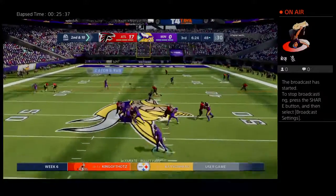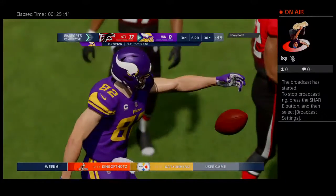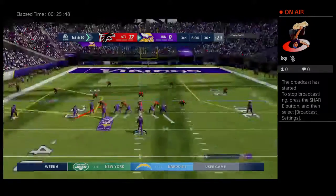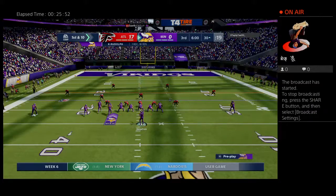Throwing again, Newton. And he's got the hook up here. It's Kyle Rudolph. And that's going to be good for another first down as the tackle's made at the Falcons' 30. That one good for a first down pickup of 18 yards. 10 at the 30-yard line.